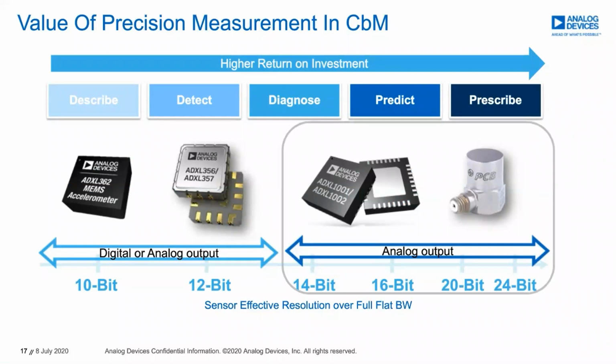The ADXL1000X family of MEMS accelerometers and piezo accelerometers offer the highest possible performance for vibration sensing, and both sensor types are analog out. This means for CBM applications requiring the highest performance, the designer must consider the full analog data acquisition signal chain too.